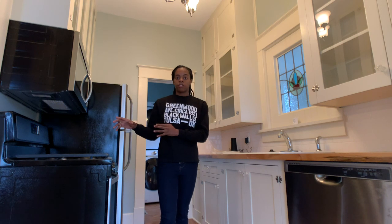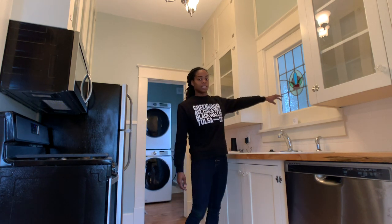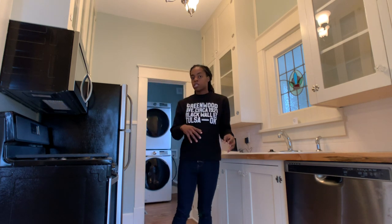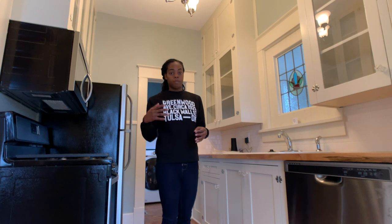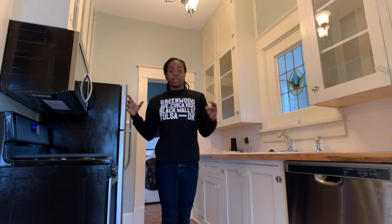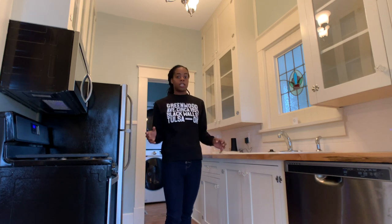Kitchen right off the dining room, and one of my favorite things about this unit is this stained glass that the sellers actually did themselves. They actually purchased this house at a sheriff's sale because the house was foreclosed on and it was a wreck, but they fixed it up, they rehabbed it themselves, and I honestly think they did an amazing job.